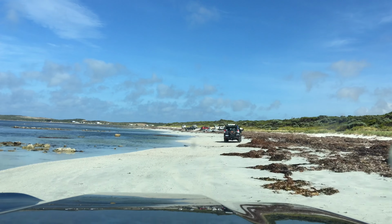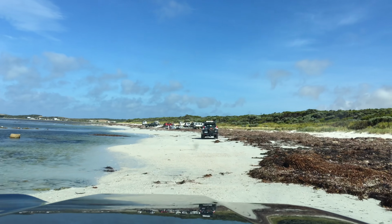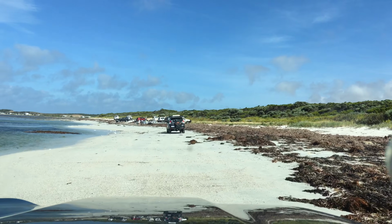This little entrance here is obviously the local boat ramp. We just thought we'd have a bit of an explore around on the solid ground, check out the scenery.